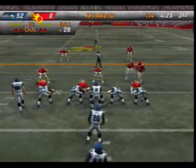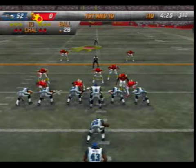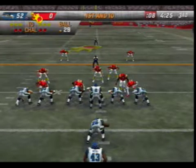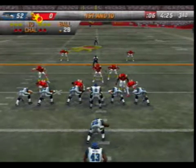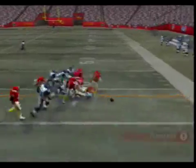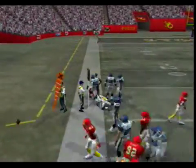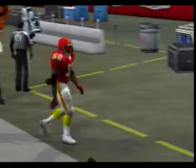The home team come out in a nickel package. Watch that screen. He gets the carry. He lost it. The home team are there to pick up the ball. The defense came up with the ball on that one.